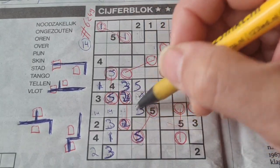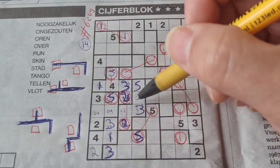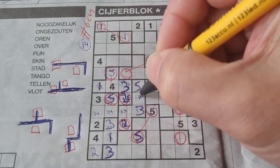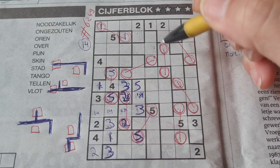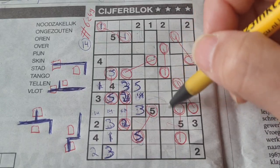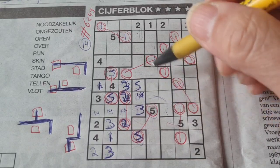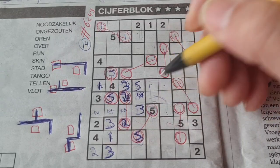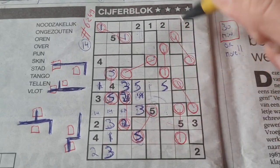2 numbers left in this area for numbers 1 and 4. 1 and 4. Let me mark those boxes. These 3 boxes surround a 5 can be a 5. That box, those 2 boxes can be 5. So 1 box left for the 5 in this area. Should be there.